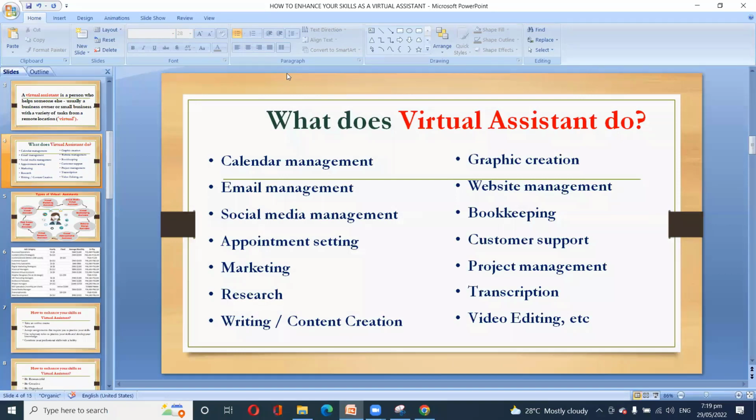So ang kailangan lang dito, dapat you have to take note of everything. Kasi pag makalimutan mo, hala, meron pala siyang appointment, tapos nawala na siya. So magagalit yung client. So be organized as a virtual assistant. Now for me, I have sticky notes. So I am using this one.